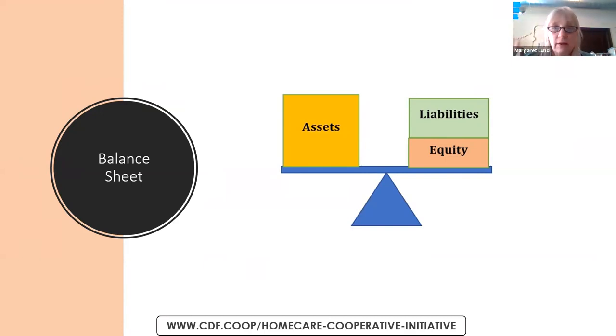So all balance sheets for any business have assets on the one side. Assets are valuable things you have. That might be equipment or something like that. For a lot of us in home care, those are going to be accounts receivable, like money people owe you. That's an asset. It's like an IOU from whatever client you have. That's a big asset. Your cash is an asset. How much money do you have in the bank?